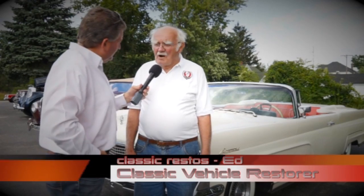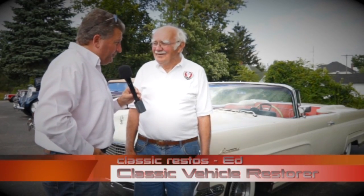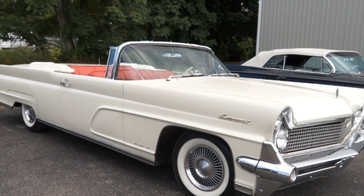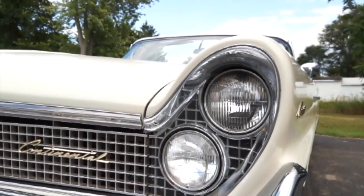How are you, Ed? Well, wonderful. Beautiful day. It is a beautiful day. Maybe you'd like to share your 1959 Lincoln with us. Yeah, this is our 59 Lincoln. I bought it off a used car lot.